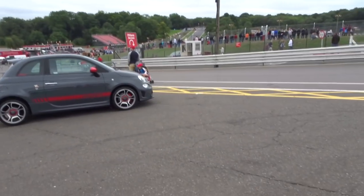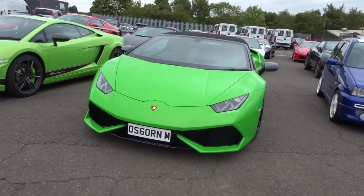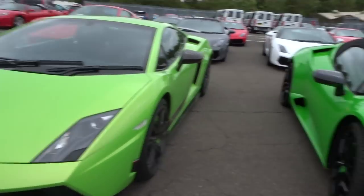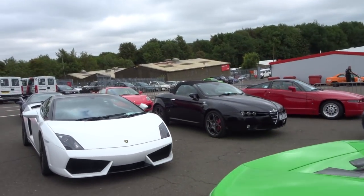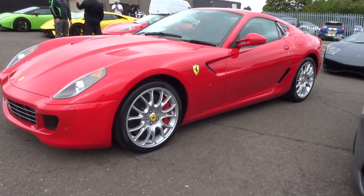Where my 124 is parked now, as you can see, it's absolutely dead. But we do have some Lamborghinis over here, which I'll just walk you around. A lot of racing going on today as well, so even when we're not looking at the cars, there's always things to do. I haven't been to the show before, but I'll definitely be coming again.